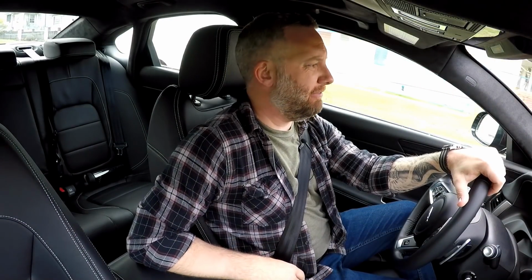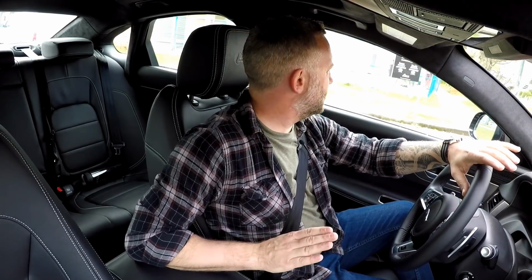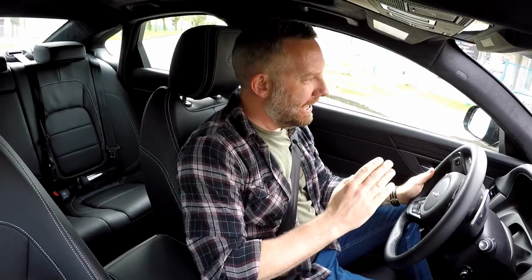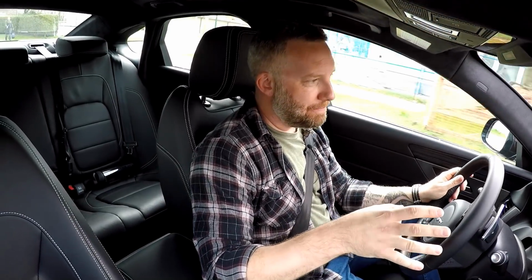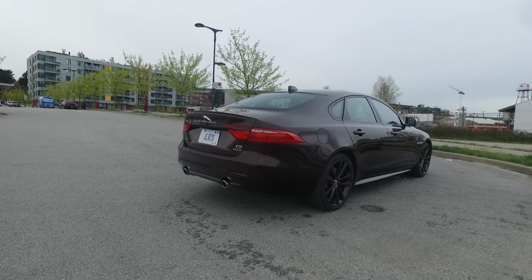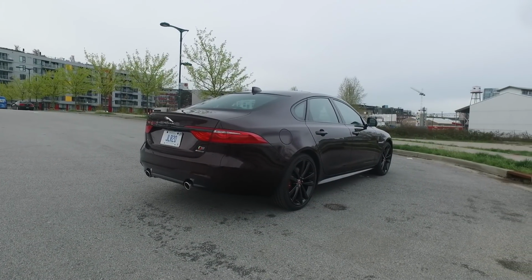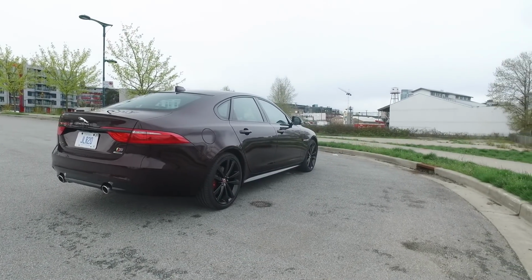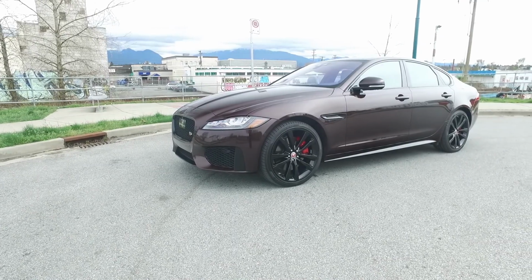So the XF is Jag's mid-size luxury sedan. It sits between the compact XE and the larger XJ. This model that we're in is actually the XF S, which is the most performance-oriented of all of the trims available. It includes a 3-liter supercharged V6 that makes that 380 horsepower and 332 pound-feet of torque. It's coupled with an 8-speed automatic transmission and all-wheel drive.